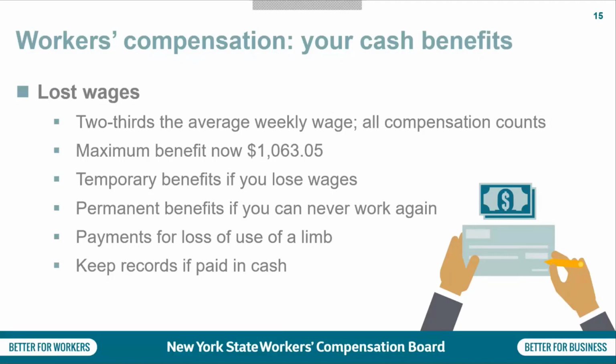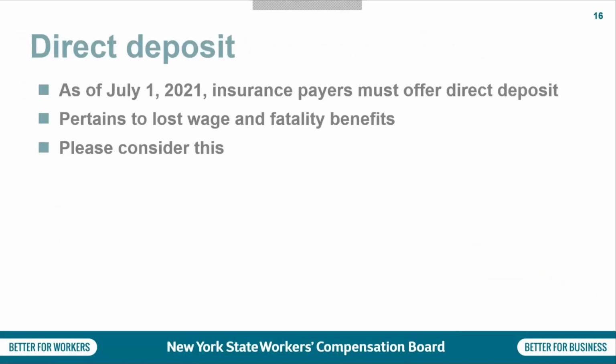Also, if you get paid in cash, keep records of your cash payments. Keep a record of it. You should be writing down in a notebook when you got paid, how much, and what date, because you don't have a paper record. You got paid in cash. But if you have a comp claim, that could be very handy for you. I'm speaking from experience here, people.